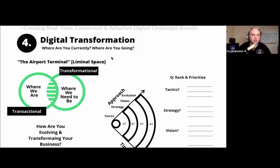I'll just keep going. So digital transformation is, where are you currently? Where are you going? The way that I see transformation is what I call the airport terminal. And this is what's known as the liminal space. We are here. We need to be here. And a lot of us are focused on that transactional space that's here, meaning, okay, can I get another buyer for the same product? We need to look at, can I deliver that transformationally? Can I deliver a digital experience that is remarkable, that's personalized, that's worth remembering?